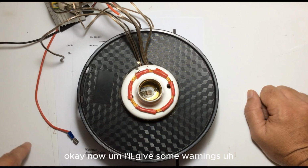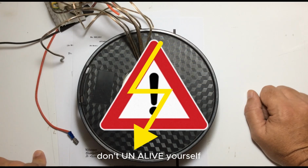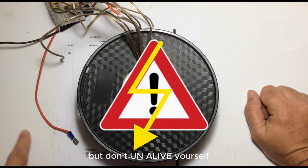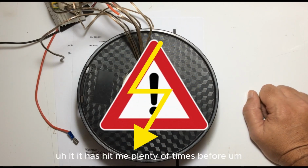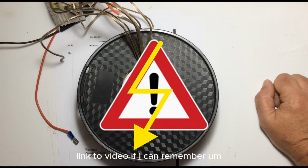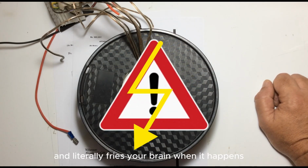Okay, now I'll give some warnings. Don't unalive yourself. I can't believe I have to say it that way, but don't unalive yourself. It might be run on a 12-volt battery, but it will boot you in the backside. It has hit me plenty of times before. Link to a video if I can remember. And it literally fries your brain when it happens.